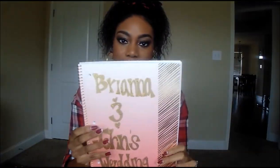The first thing that I wanted to get to kind of just help me stay organized was obviously just something simple, which is a notebook. The notebook I picked up was only like $1 something, but I really liked it just because it's actually our wedding colors. It's like a blush pink and gold, and then it's got white. It fades up into the white, so it's actually our wedding colors.